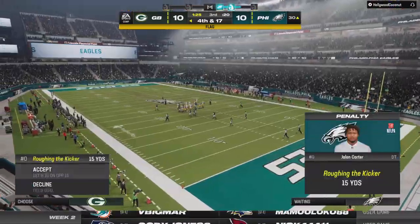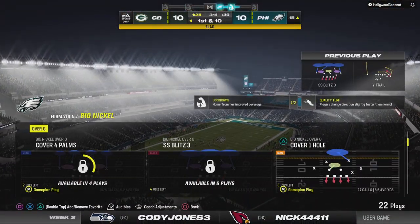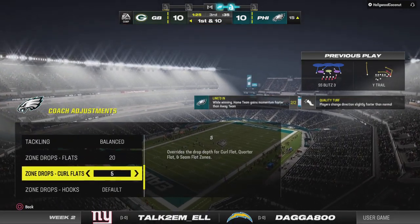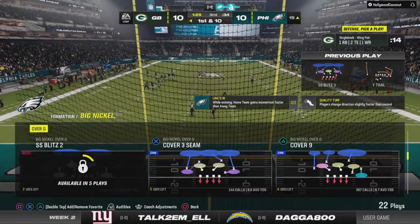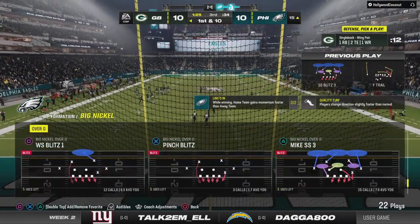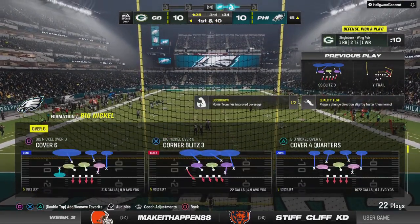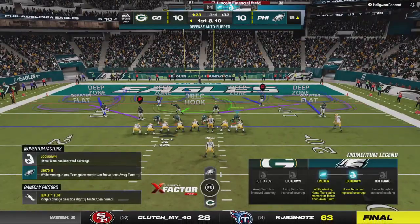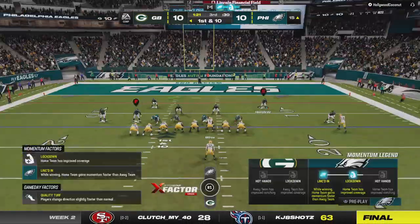But now there is a penalty marker on the field. So let's see what this is about. So they'll go ahead and accept the penalty. The roughing the kicker call on fourth down. What a big break. Leads to a first and 10.